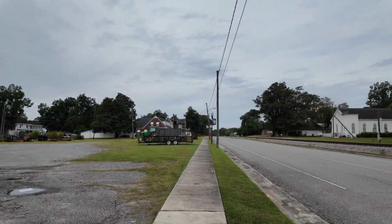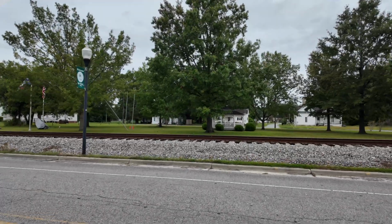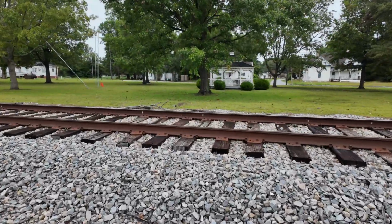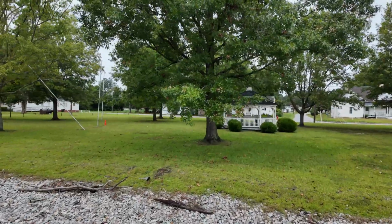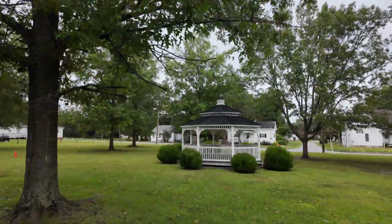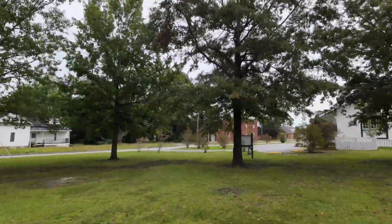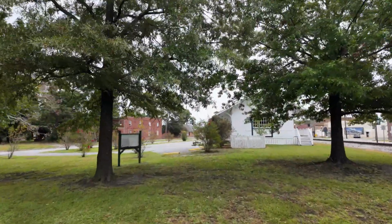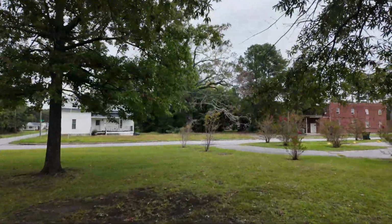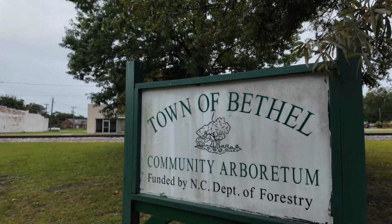Wedding repair out there. Another beautiful white church over there. Memorial over there, you can see a big stone. Cross over the road and the railroad tracks. Kind of got a ditch. Here, a bell. I think that's a church bell. Yeah, they got the memorial right there. A little gazebo right here at the old depot. Let's see what this sign says. Town of Bethel, Community Arboretum.